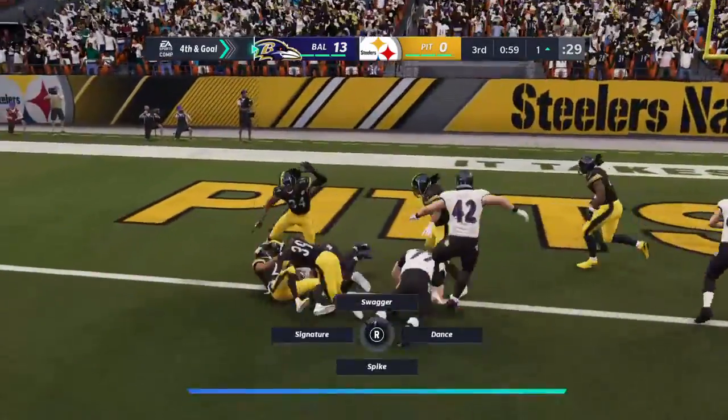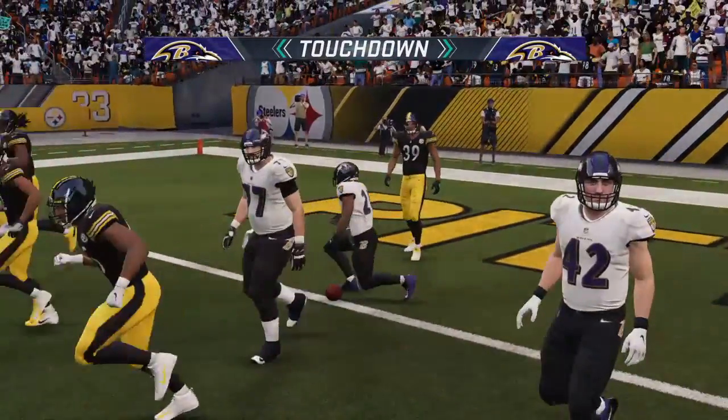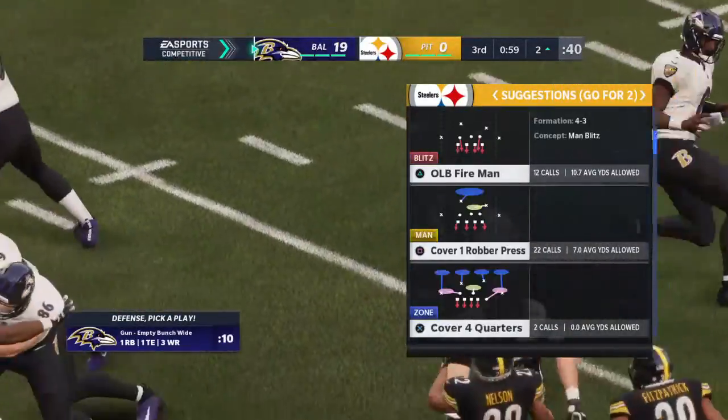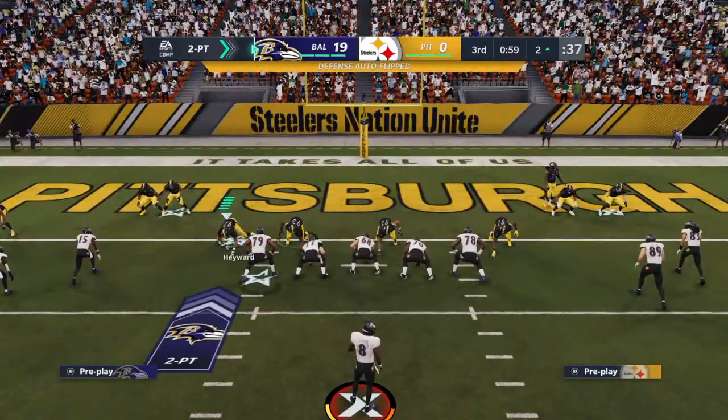They're running. Ingram. And he will take it in for a Ravens touchdown. Mark Ingram, the ball carrier. Touchdown, Baltimore. Punching it in from a yard away, as the Ravens push further out in front.